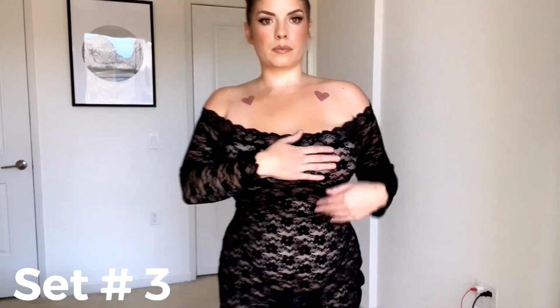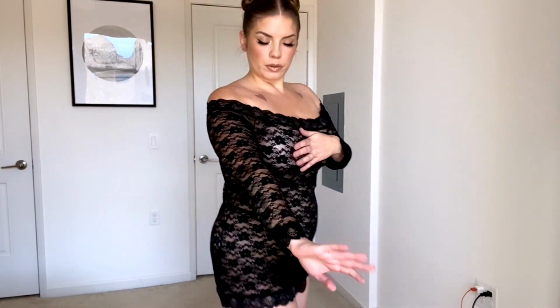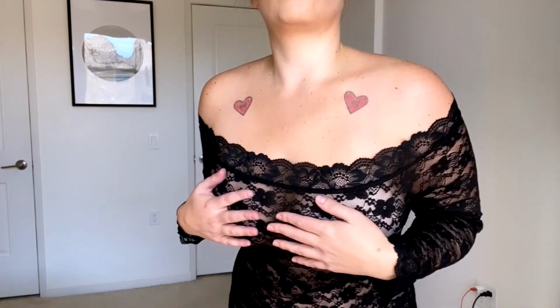Okay, this next piece is again a two-piece set, so it will come with this little G-string underneath, and it's like this little dress. Obviously, it's for, you know, that special time with somebody, but personally, I could totally put something on underneath and have this be something I would wear for my Instagram photos or anything like that. Very, very comfortable, long sleeve off the shoulder.